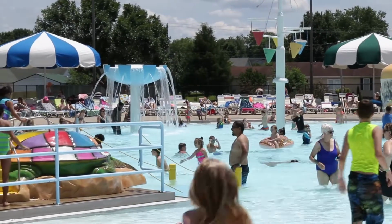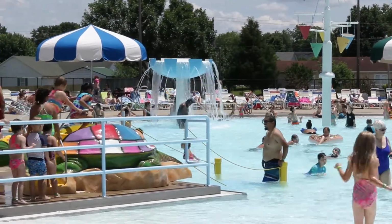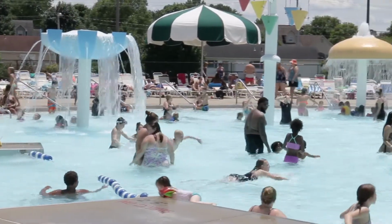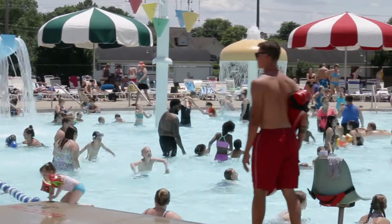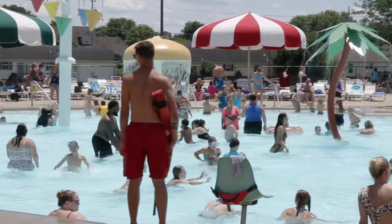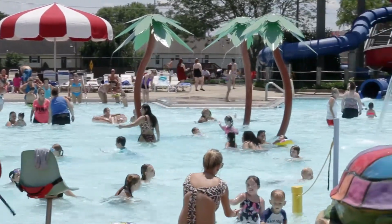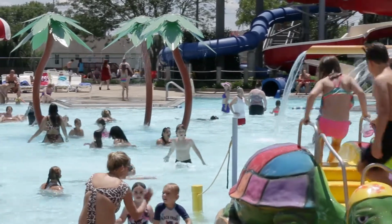The Russell Sims Aquatic Pool attracts right at between 70 and 75,000 people a year. So it brings in a large range of people from not only South Central Kentucky, but Northern Tennessee as well. A lot of daily fees, a lot of daily visitors, that sort of thing. So the idea behind it was that.